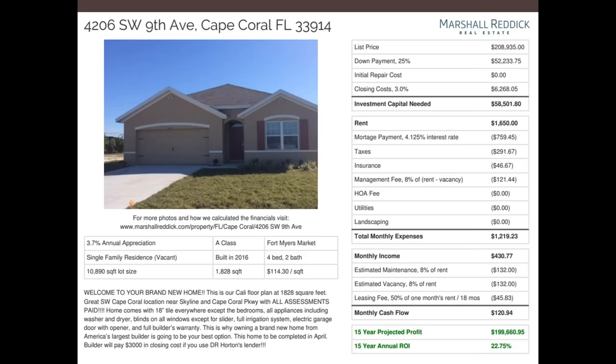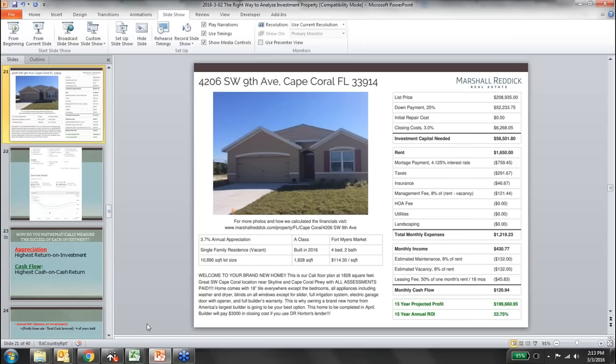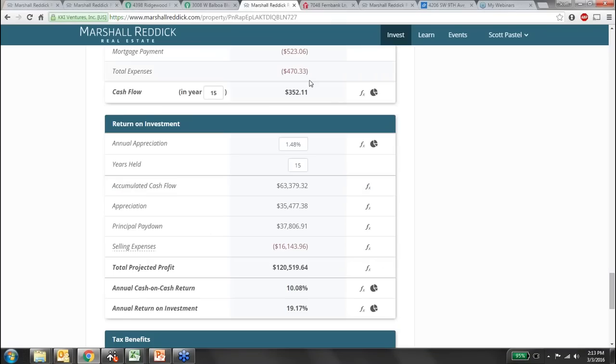So it's an A-class property because what we'll find on NAR and that Google Map page is that the median is right now around $190,000 in Cape Coral. So this property for $208,000, A-class property, and I think quite remarkable to get any cash flow at all. But you'll notice that at the bottom, the 8% maintenance, 8% vacancy, that relates to the A-class property. And let's take a look at Zillow, see what we find on Zillow.